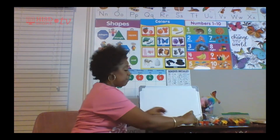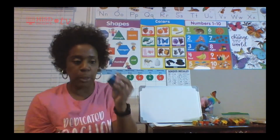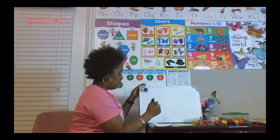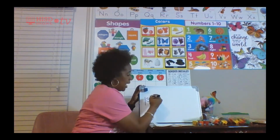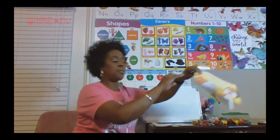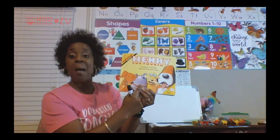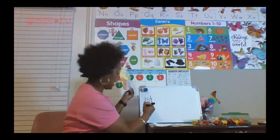So let's start with the color block. We're going to start with the color blue. We're going to put him right there, and we're going to put it down as first. And do you remember who was first in our book? He's right there. Maxie was first in our book. You want to write Maxie's name down? Let's write Maxie down for first.